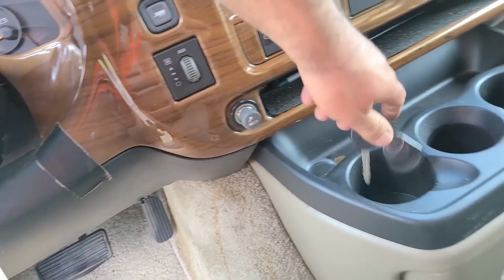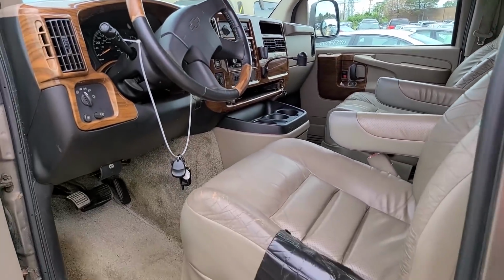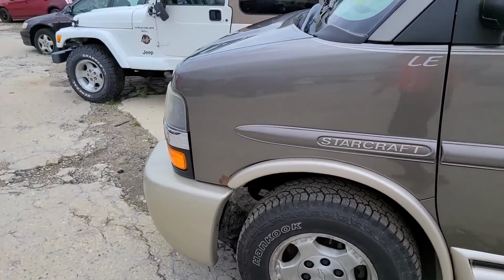Yeah, it's dead. Unfortunately. Good times in this van, that's for sure. I want one of these. One day I'll have one. This is all-wheel drive. Of course, you got to watch out for rust in these areas. Everything rusts out around here. They got to stop using salt.